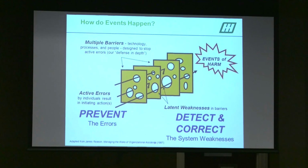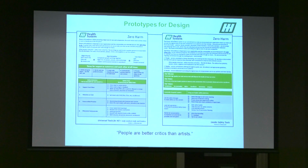So if an error occurs at the beginning, that's your active error with a single person, it is our hope that we have taken those five things: structure, policy and procedure, work processes, technology environment, and built a culture that allows us to have multiple barriers so that we're not having the event of harm. We're not moving through the Swiss cheese. So that is our ultimate goal at Huntsville Hospital's health system.